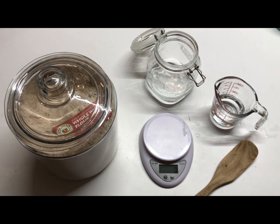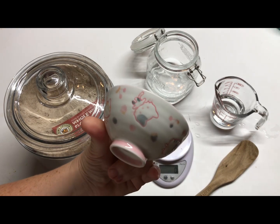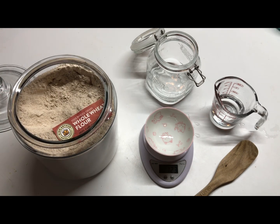Okay, then we're going to weigh our flour separately, I think, just because I have a tendency of messing things up. And just for funsies, I'm going to use this little cat bowl that we have. I don't know, I found this at Goodwill, thought it was super cute. So being the only girl in the house, anything cutesy I get to claim, which, you know, that's fun.